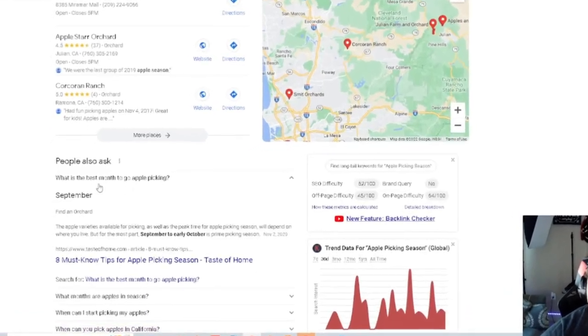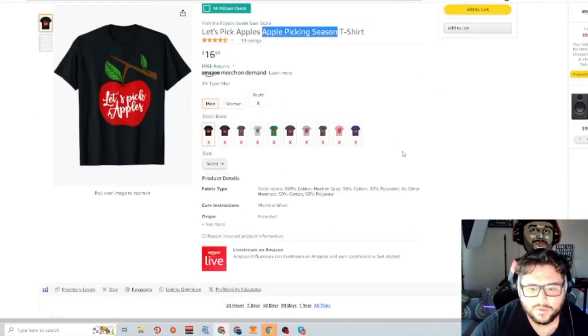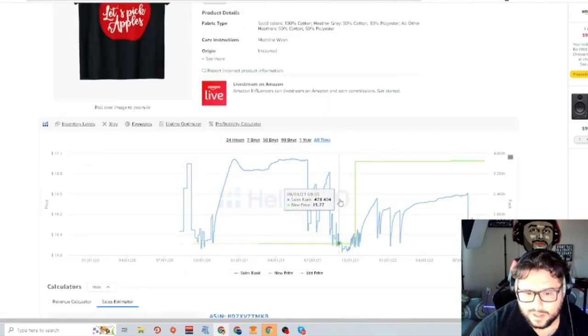There it is. When is the best month to go picking for apples? This month coming up, September. Well, check this out. When we come over here and look at one of the best sales for this actual design or the niche, you're going to see that September starts to pick up and starts to trend down, make a lot of sales. Come over here, it's already trending down. It's going down to make more sales.